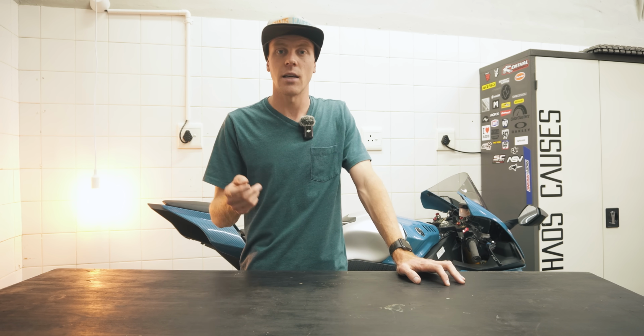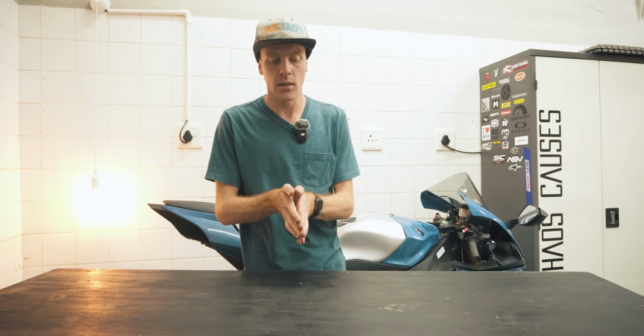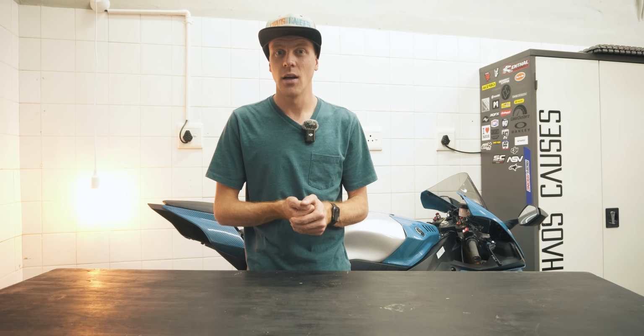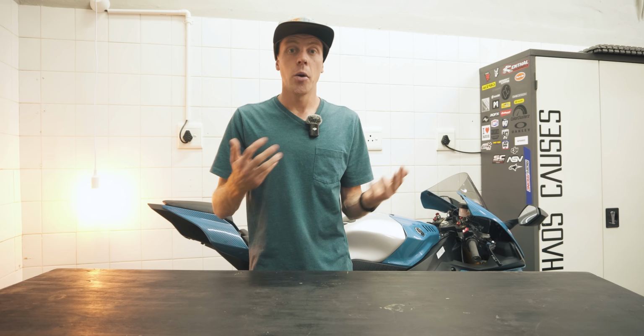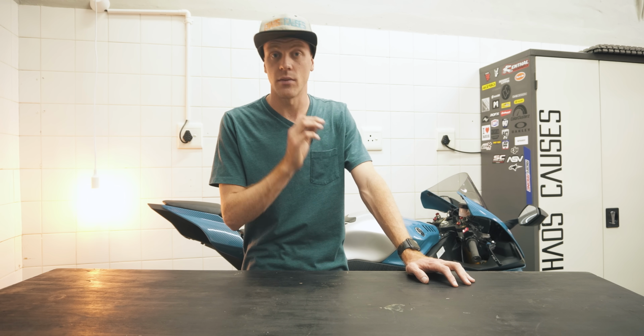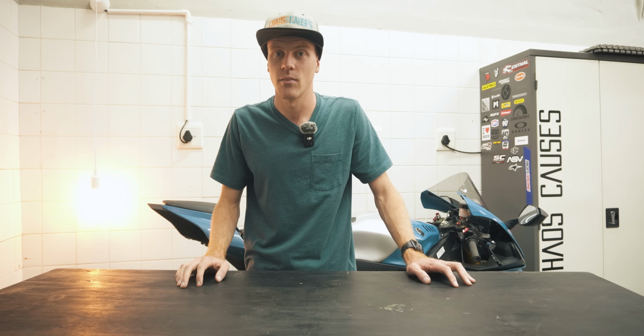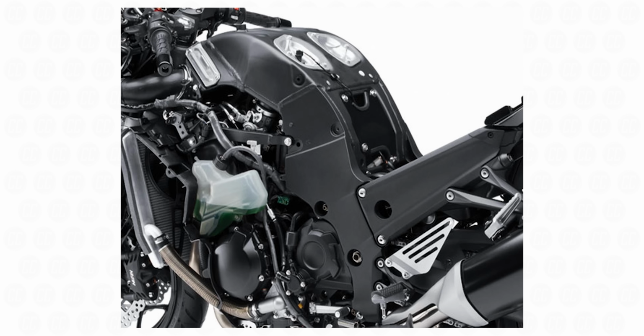Theoretically, a monocoque can be more rigid, lighter, and more compact, which makes it more aerodynamic as well. The concept is brilliant, but it hasn't really caught on, because they require a high level of robotization to produce, which is obviously very expensive. And they look like a nightmare to work on.